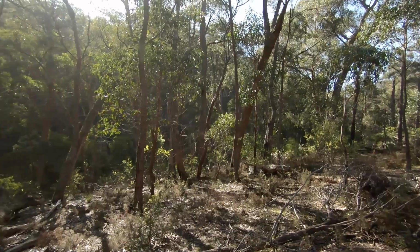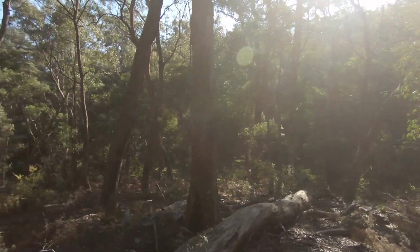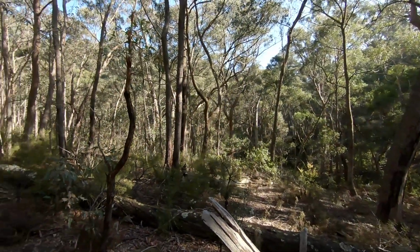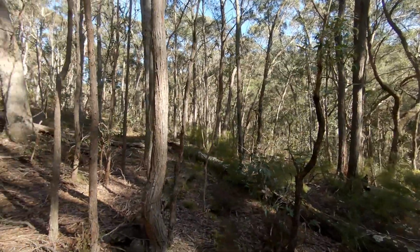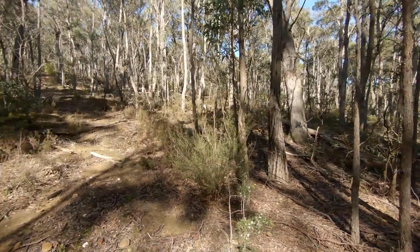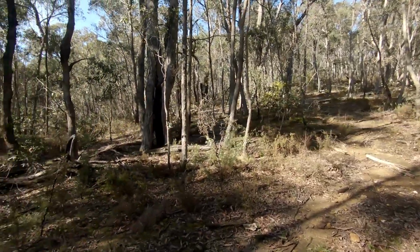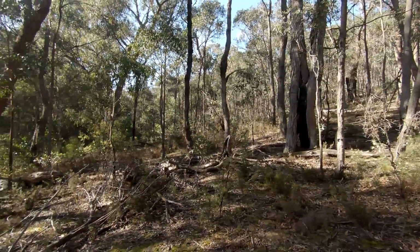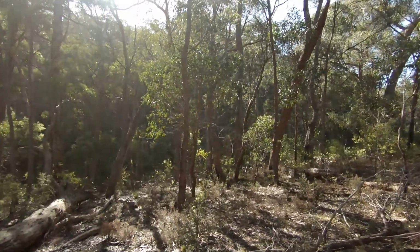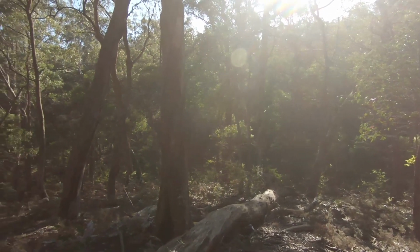Another look at the area down the end of an unnamed track that hasn't been used as a management track for easily 20 years with the amount of overgrowth on it. But it's a really nice little area to come down and have a... you could probably have a little camp here. It's not too flat and it's not too steep. It's pretty good. A few big trees around, but there's a lot of little ones mixed in between them. And I'd say it's the start of Clearwater Gully. So well worth a little trip down the unmarked track.